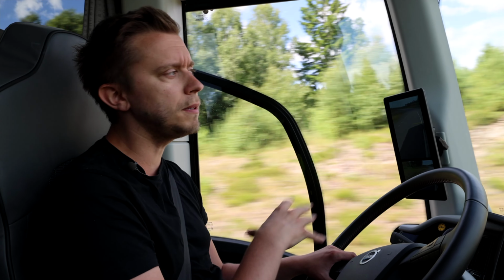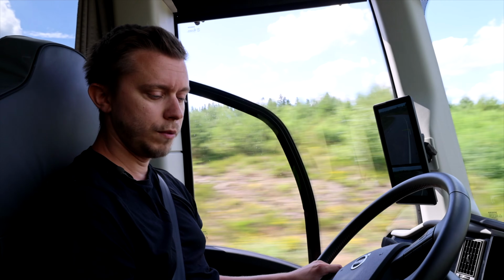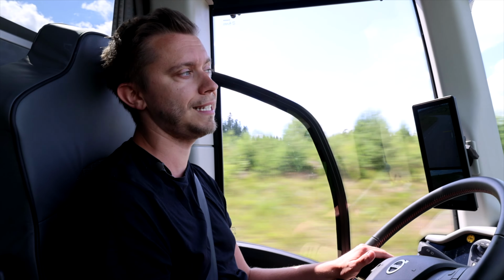So it is a little bit different, just get used to that and figure out what kind of dashboard you want to use when you're driving your coach. We do also have the new instrument panel here for the air condition, so now it should be more convenient and easy to use this air condition system.